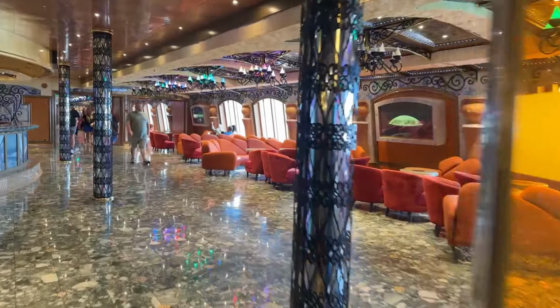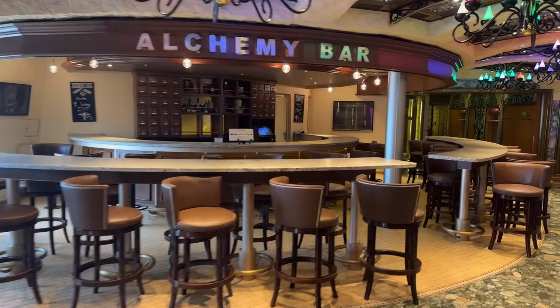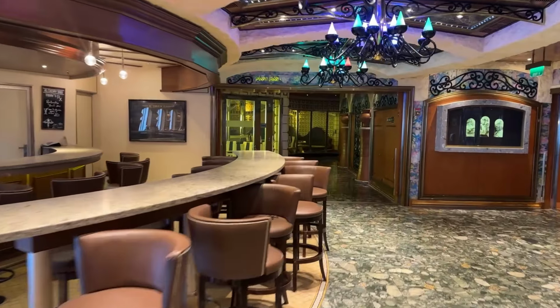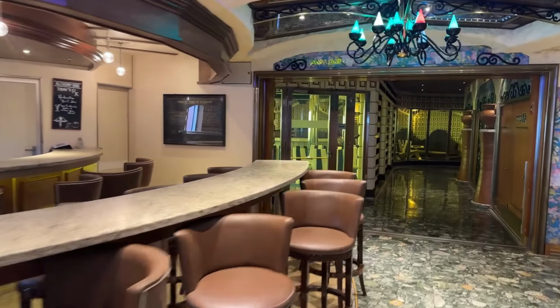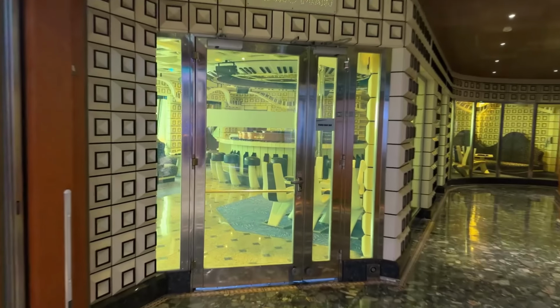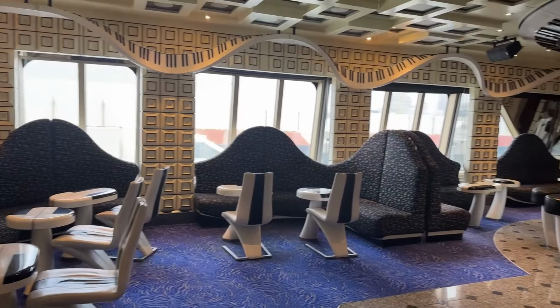Continuing down our walk through the promenade, we will find the Alchemy Bar, which is personally my favorite bar of any ship. The Perfect Storm, you have to try that one. Continuing on the subject of bars, you have the Piano Man Bar. Because piano bars in general are pretty awesome, one of my favorites.